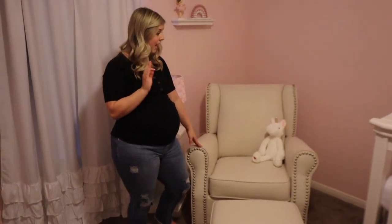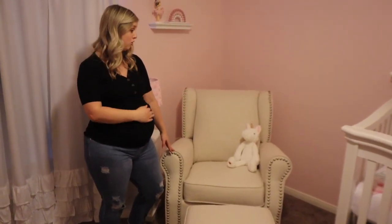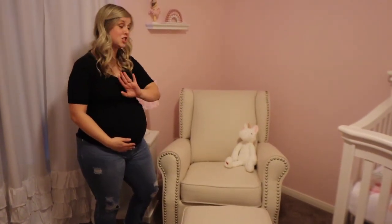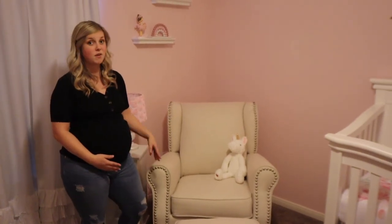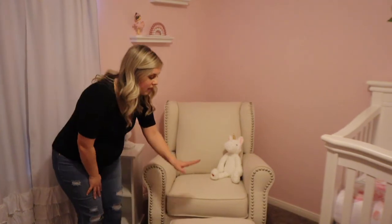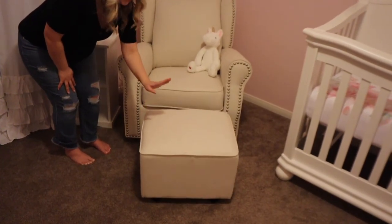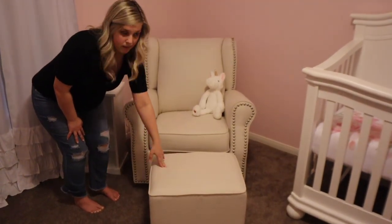I actually came across it on Facebook Marketplace. I wasn't going to get a new one, and it just happened to pop up, and the girl sold it to me for a very, very good price, and she had never used it. So I was really excited, because if I was getting a rocking chair, I knew I wanted it to be this color. But then the little ottoman here, I did buy this separately from Bed Bath & Beyond.